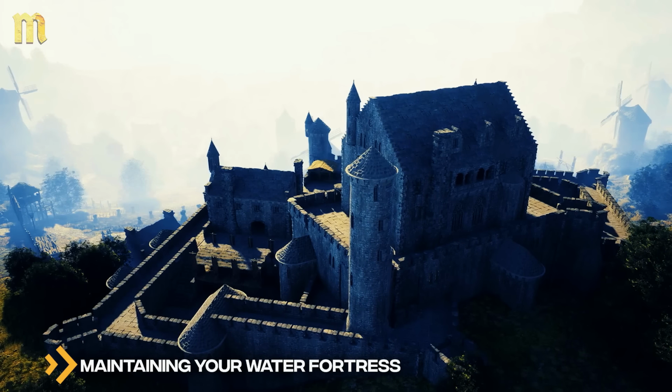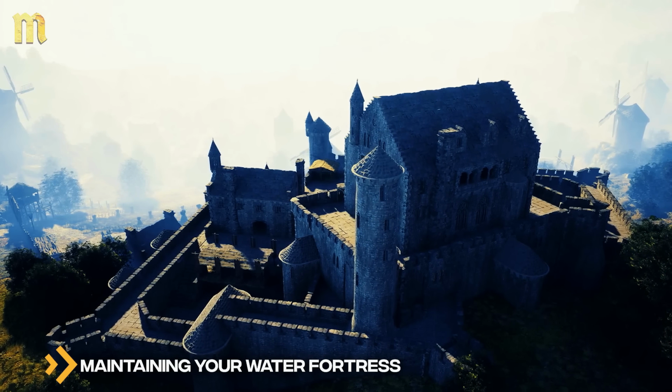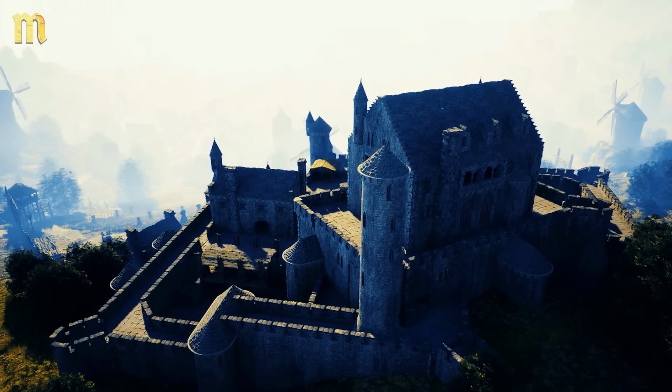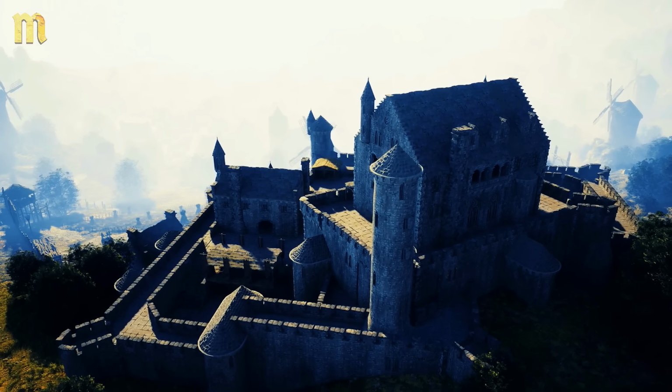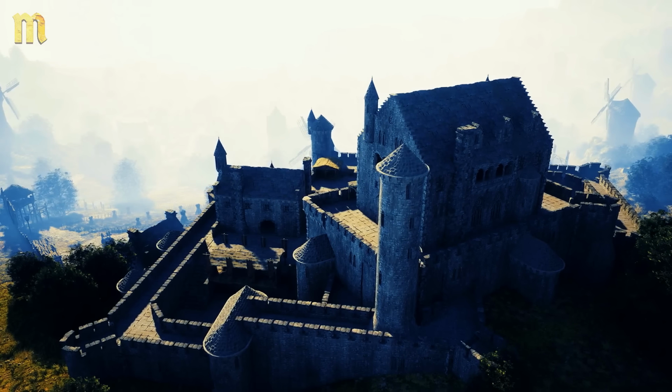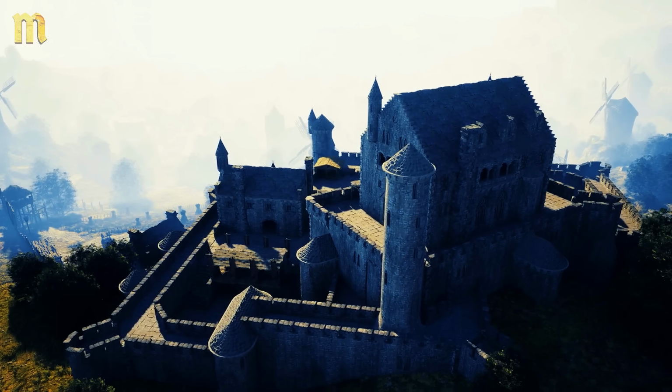Maintaining your water fortress. A castle needed constant upkeep, and our rainwater system is no different. A little maintenance makes sure your system works great and your water stays clean for years to come. The good news is, it's pretty simple stuff.